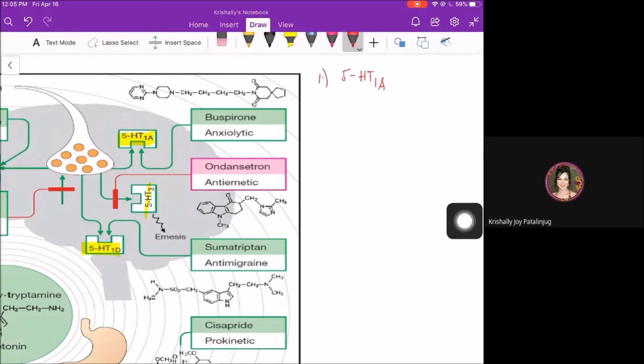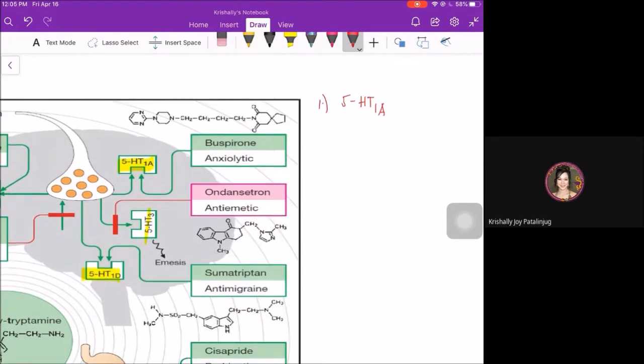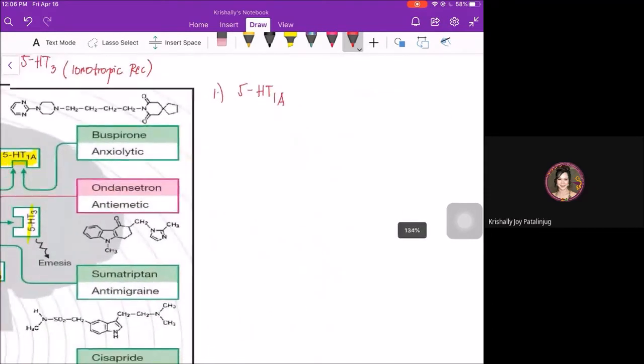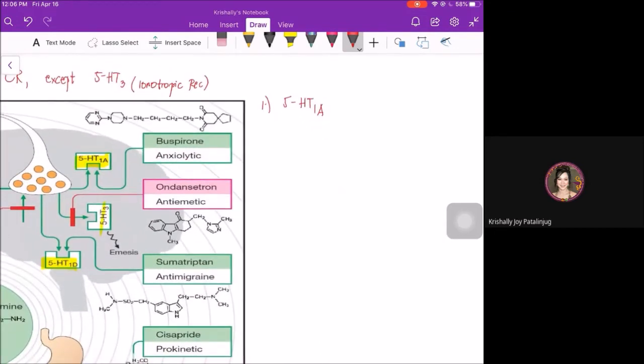Now, by the way, for most of the serotonin receptors, they are considered GPCR, or G protein coupled receptors as well. Okay? Except serotonin 3. All the 7 serotonin receptors are GPCR except serotonin 3. Okay? So, sulat ko ha. They are all GPCR except serotonin 3 receptor because this is an ionotropic receptor or a ligand-gated ion channel receptor. Okay, so let's resume. Go back with number 1, serotonin 1A.